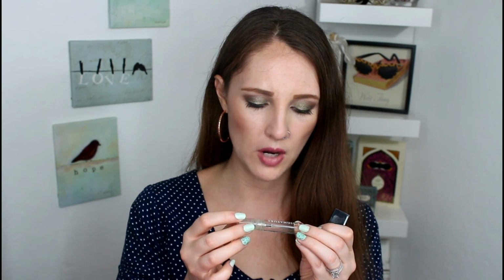I have two perfumes. These are kind of just travel size ones. This one is the Signature perfume by English Laundry. I think I got this in an Ipsy too, and I really liked this scent. I have no idea what it smells like, but it was delicious, and I'm gonna look at how much it is to possibly repurchase it in the future.